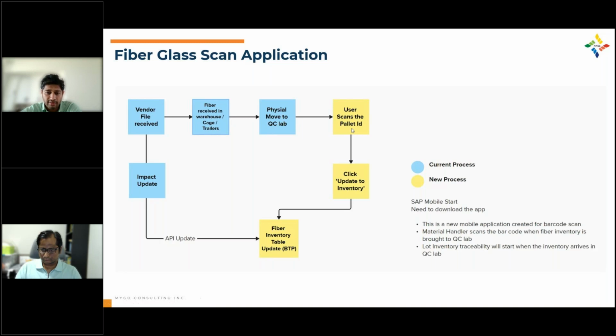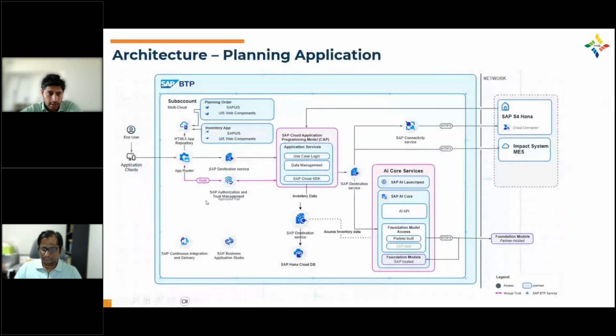be able to leverage this RF gun, scan the pallet ID, and then upload it onto our BTP tables. We have created our BTP tables on the HANA DB, but this is the lightweight application that we provided to have closer inventory and track of all the goods that are coming in. Okay, so I'll quickly jump onto the architecture.